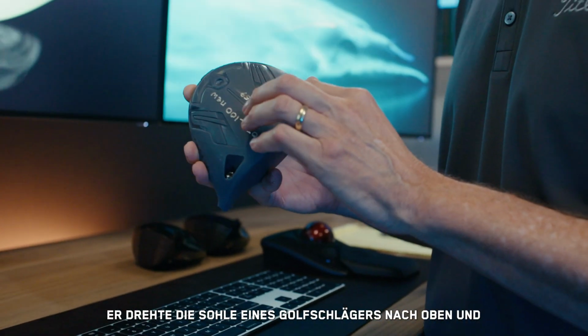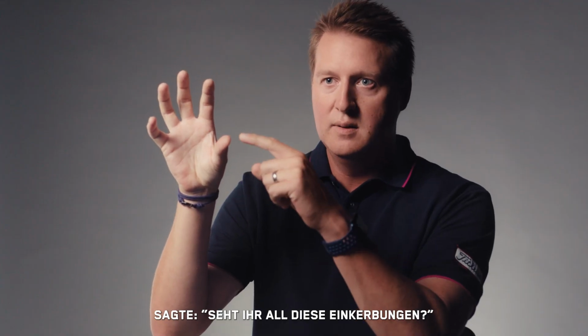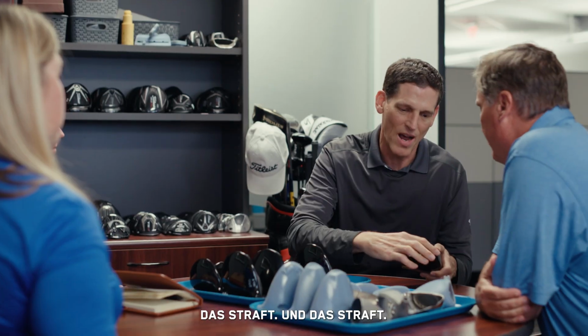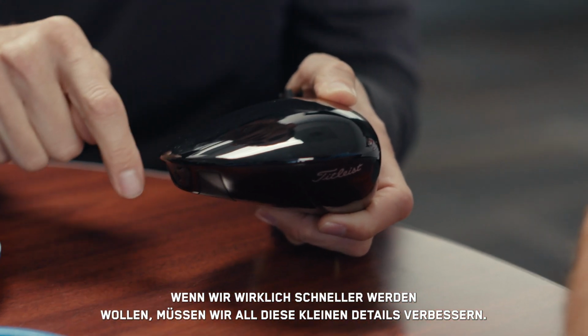He basically held up the sole of a golf club and he was like, see all these indentations? This is a penalty, this is a penalty. And if you really want to get faster, we've got to improve on all these little details.